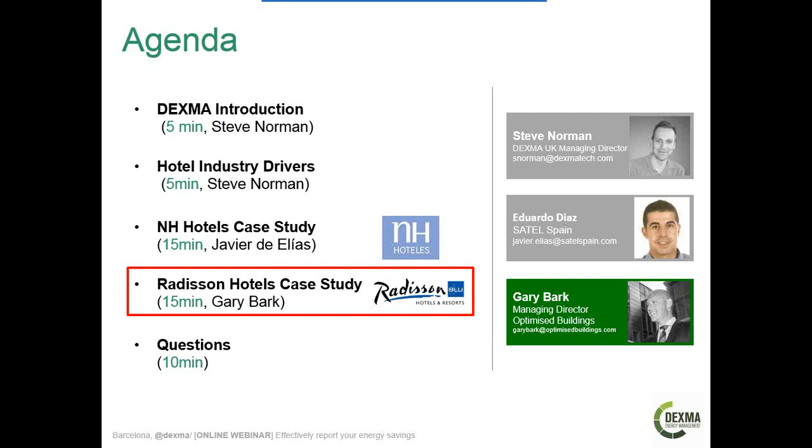No, I was saying that the sub-metering power also allows the M&V project. Yeah, and it gives you the ability to do the return on investment on different technologies in different areas of the hotel to see whether or not that's suitable to be rolled out to other places within the M&V project. So that's perfect. So thank you, Eduardo, for that. Thank you very much. Okay.